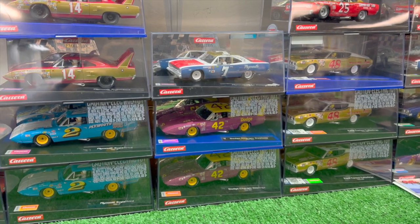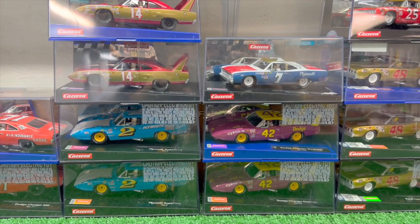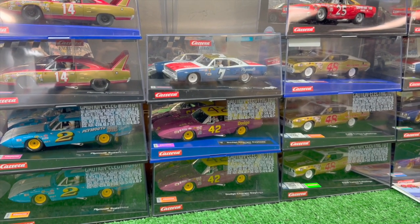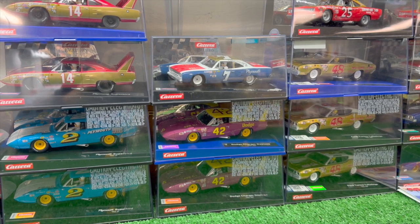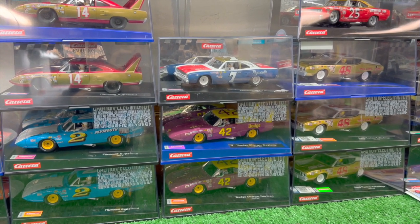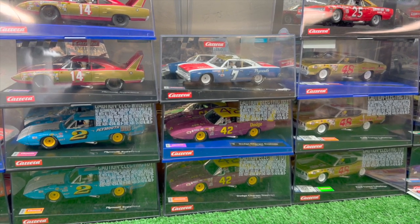Well, this is a no-brainer for me as far as ready to run from the manufacturer. And I'll say that again, ready to run from the manufacturer. There's not been a more important or enjoyable release for me personally than the Carrera NASCARs, the classic NASCARs, the Aero Warriors. They're just, for almost 20 years.